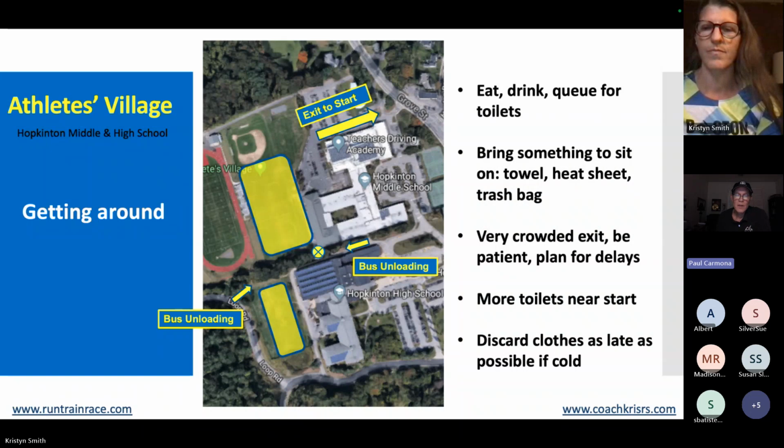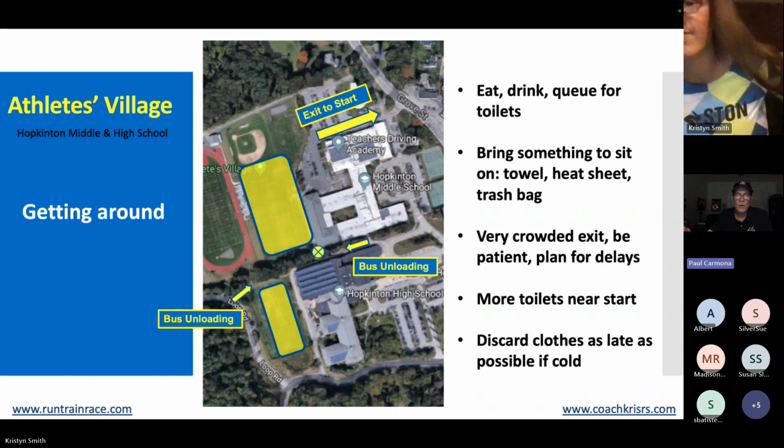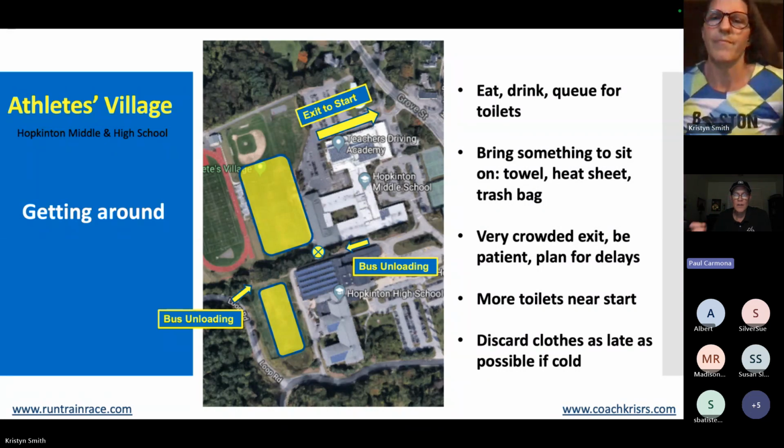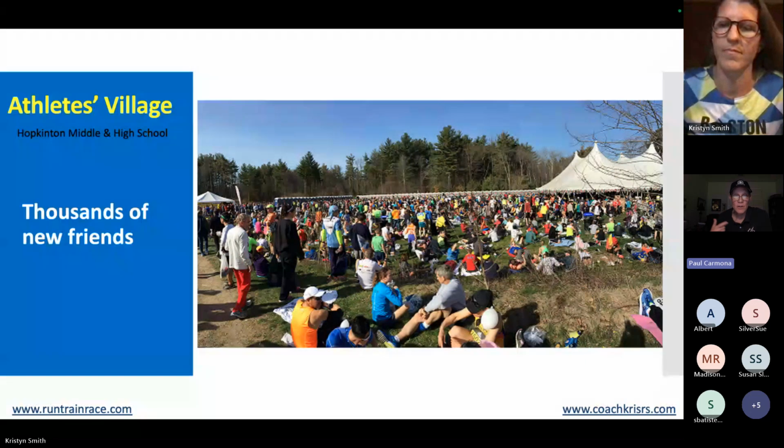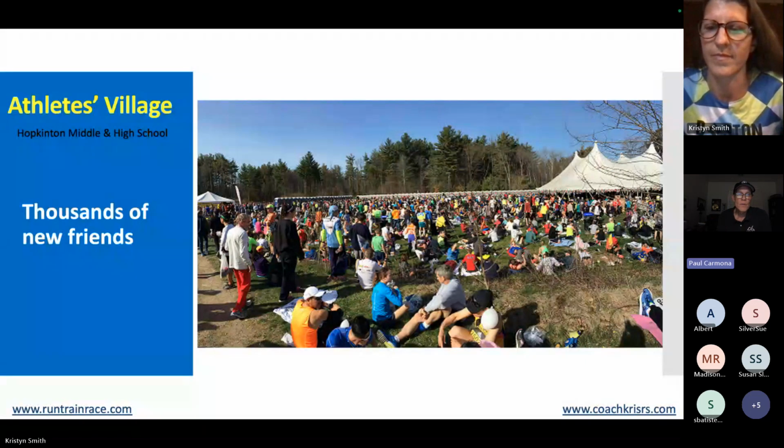Discard your clothes as late as possible. Another thing that creates a lot of traffic at this choke point is that along the way, near the exit, people start taking off their sweatpants and their sweatshirts and start changing their shoes and so on. You don't need to do that, because there are volunteers all the way down Grove Street as you walk to the start, and volunteers on both sides of the corral standing there with clear trash bags for clothes, dark trash bags for trash. You can literally change your clothing in the corral.